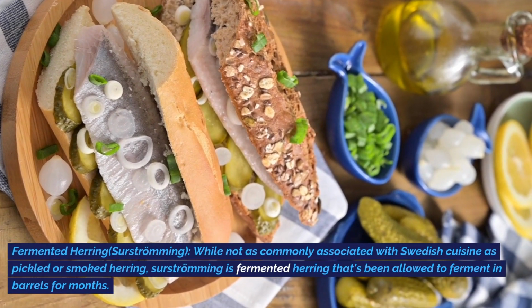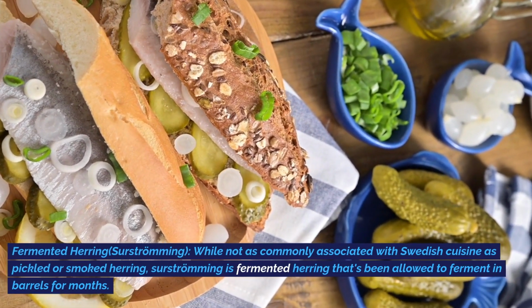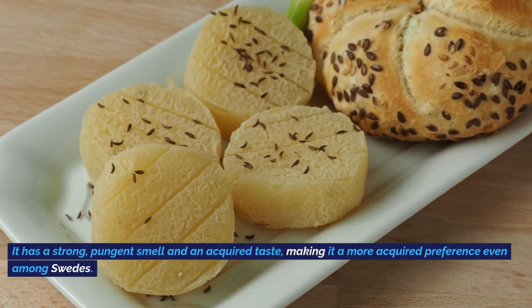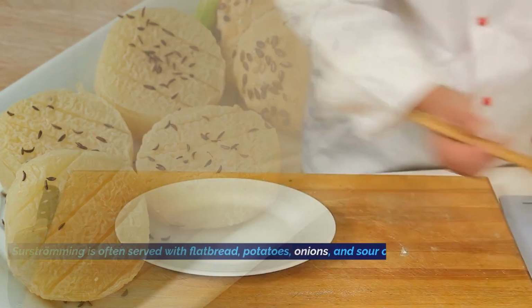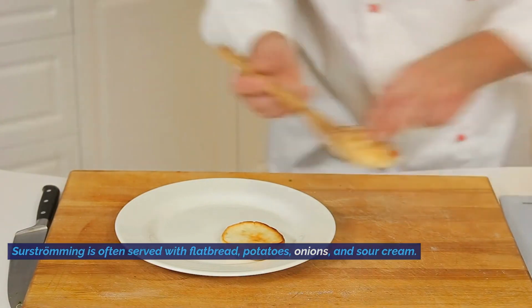Fermented herring, surströmming. While not as commonly associated with Swedish cuisine as pickled or smoked herring, surströmming is fermented herring that's been allowed to ferment in barrels for months. It has a strong, pungent smell and an acquired taste, making it a more acquired preference even among Swedes. Surströmming is often served with flatbread, potatoes, onions, and sour cream.